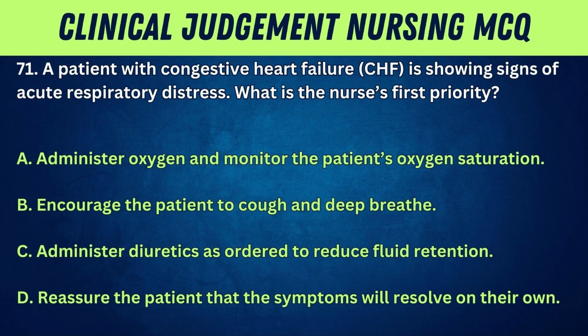71. A patient with congestive heart failure, CHF, is showing signs of acute respiratory distress. What is the nurse's first priority?